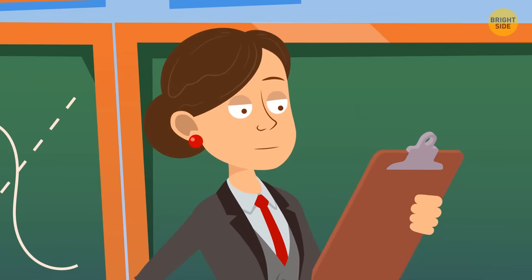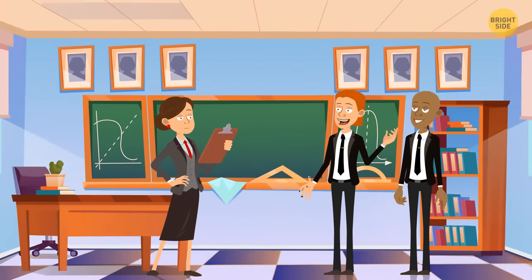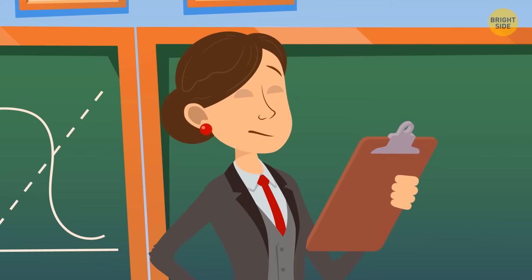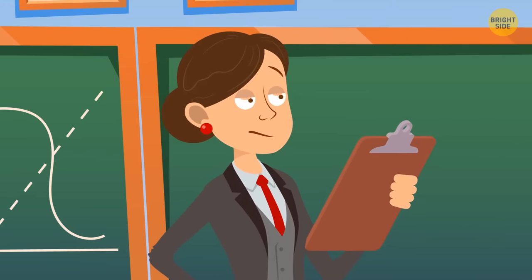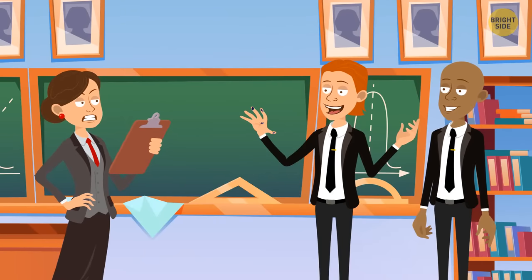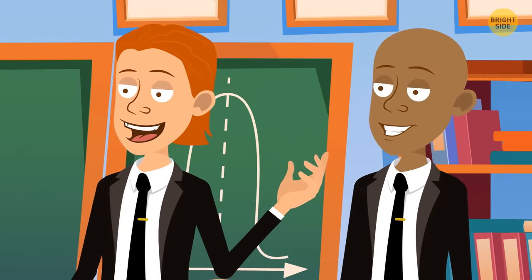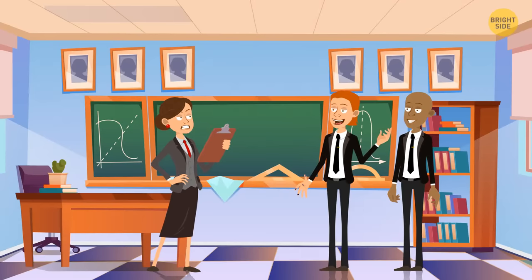Mrs. Riviera is a math teacher. She collected her students' homework, made them do a computer test, and started to grade the assignments during the class. She came across two very similar homework sheets and realized that one of the students copied the work of the other. Here are the students, Asher and Holden. Can you tell which one of them is the copycat?